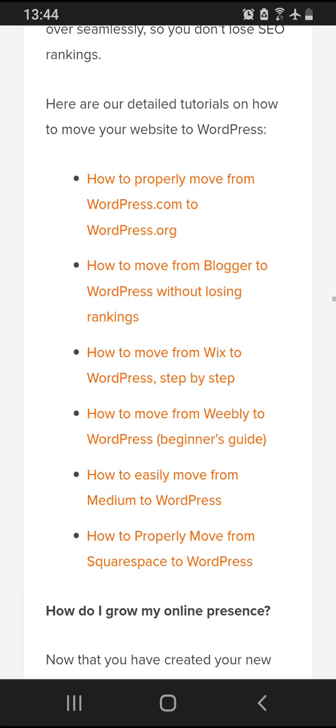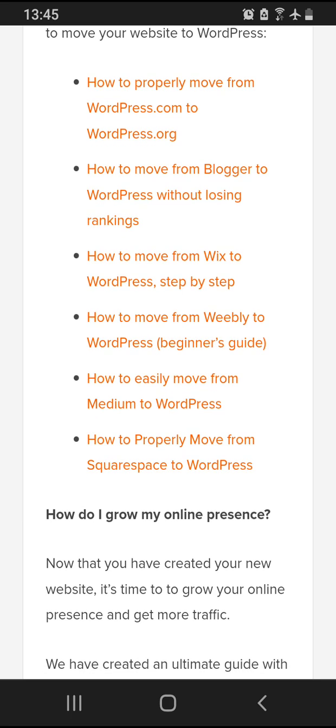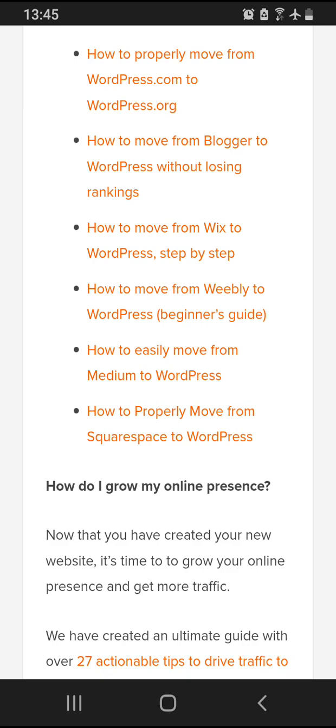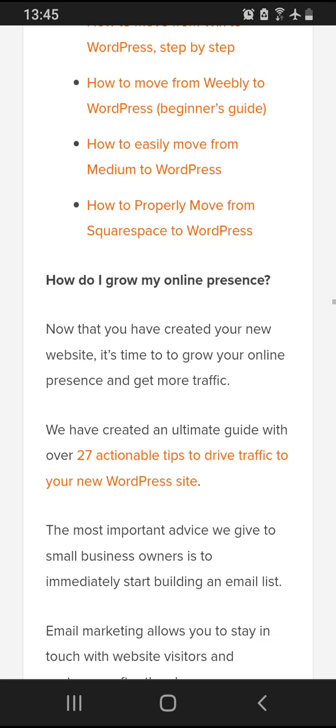Wow. So how to properly move from WordPress.com to WordPress.org, how to move from Blogger to WordPress without losing rankings, how to move from Wix to WordPress step by step, how to move from Weebly to WordPress beginner's guide, how to easily move from Medium to WordPress, how to properly move from Squarespace to WordPress. Oh, that's a good question too.